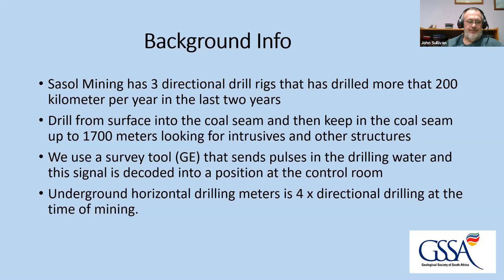We use a survey tool, a General Electric survey tool. It sends pulses through the water, and then this signal is decoded into a position at the control room so they can see what is up, what is down, what's left and what's right. It is a magnetic tool, so it's influenced by magnetic intrusives or dikes or cells, which is a bit problematic for us, and it influences the accuracy.